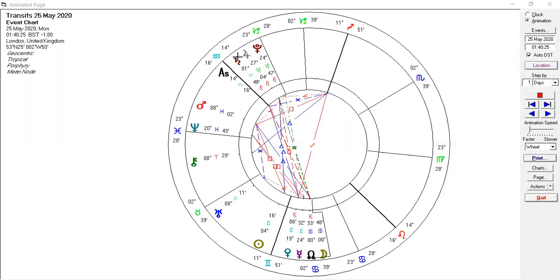And what we have at the moment, on the 18th of June, Mercury is going to go retrograde in the sign of Cancer at 14 degrees. So I'm going to just push this chart forward to give you an idea. But I'd also say at this point that Venus is currently retrograde as well. It's at 19 degrees, and it's going to go back to 5 degrees of Gemini.